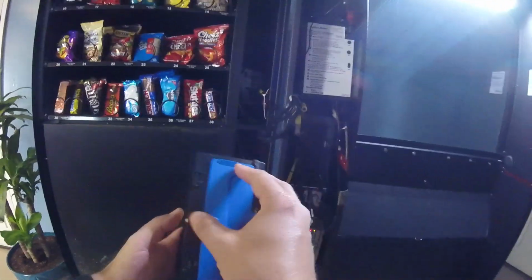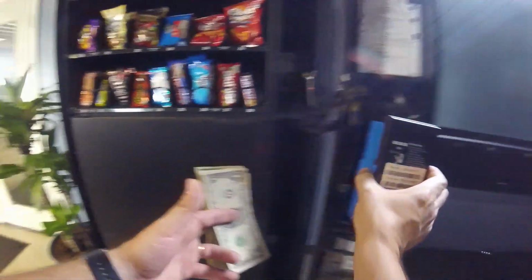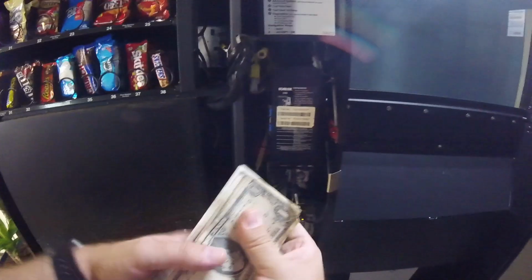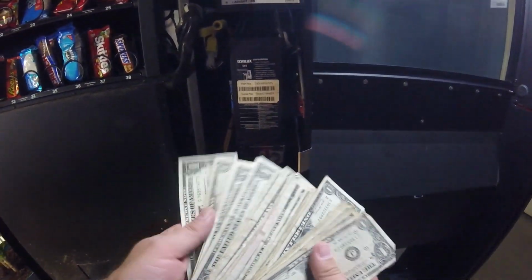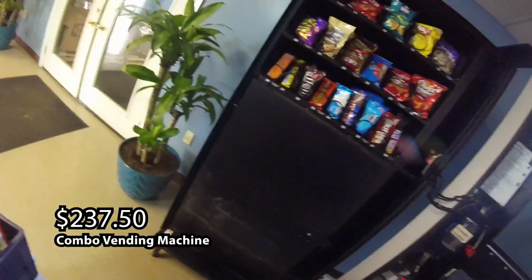And there's a few coins in there. There's never a lot of coins. Again, a lot of change comes back in this machine, so any coins they put in the machine go in the coin tubes. There's the cash. We had a lot of credit card sales too, so total amount collected, this is about a 2-week service collection, between all the cash, all the coins, and all the credit cards was $237.50, which is pretty good for any vending location for about 2 weeks.